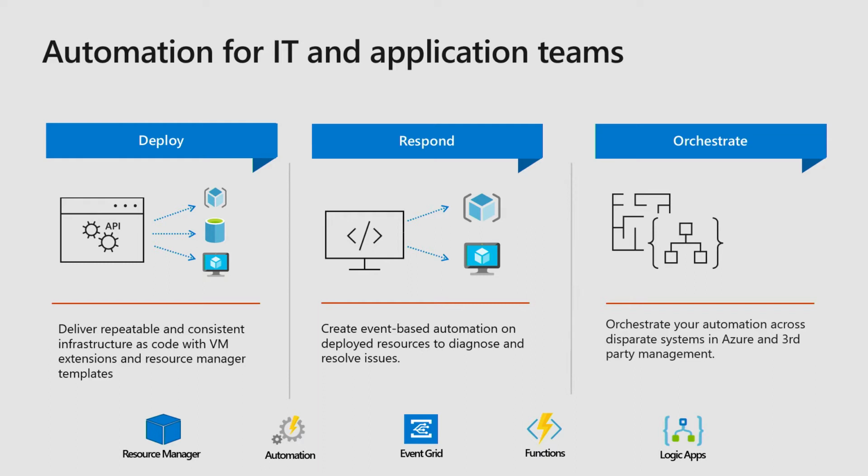And then the second part, after you've rolled out your applications, is you want to have continuous operations available to you. So if things go wrong, you can identify what's gone wrong, and you can quickly get that application back up into a compliant state, and then roll those back into your change process as you go forward. And the two core technologies that allow you to do that are Azure Automation or Azure Functions to respond to events that are in your organization.